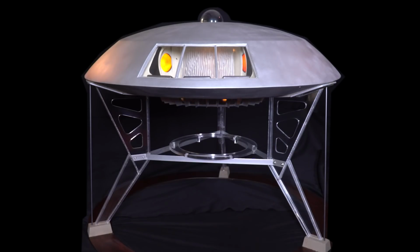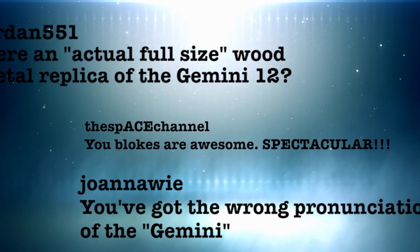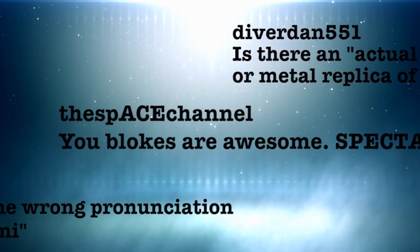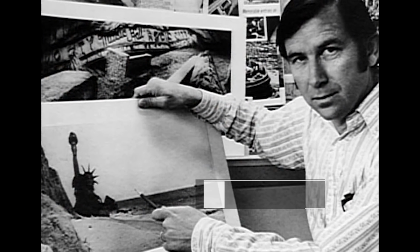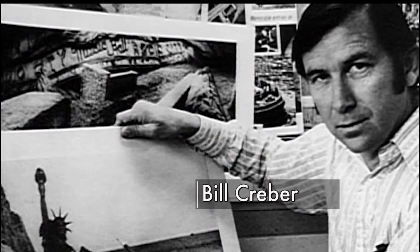Hi, I'm Paul Lubliner, back with a follow-up to Restoring the Gemini 12. In this video, we're going to revisit the Gemini 12 miniature and perform a much-needed addition. We're going to answer some viewer questions and share some important new information about the Gemini 12, and maybe a surprise or two. We're going to honor the man who designed and built the Gemini 12, Bill Creber.